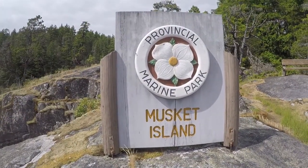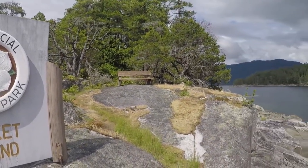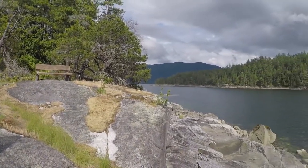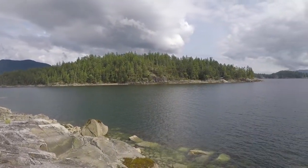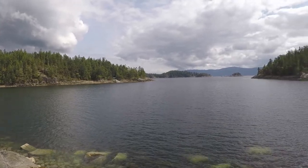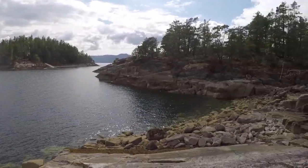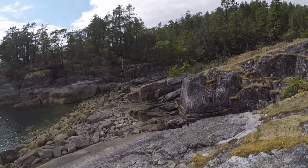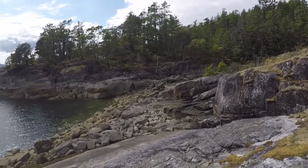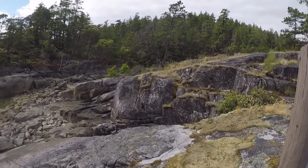Correction, we're at Musket Island, and this is pretty much, I think, the park facilities, and then other than that, it's this island that you can play on. Here's what it looks like around here. You can see it's a really low tide, and right now it's not an island, but at high tide it is. It's probably a 2-foot tide right now, and I think it'll go up about 14 feet.